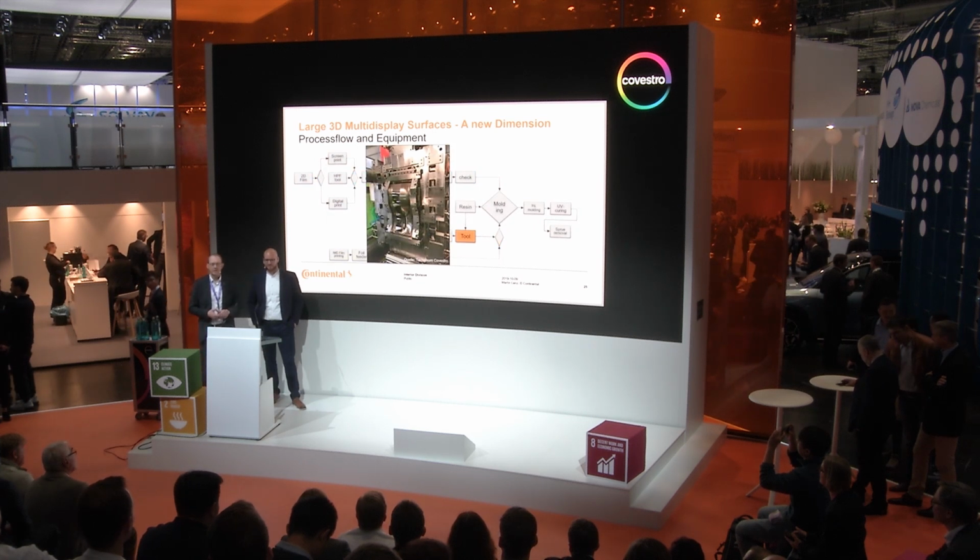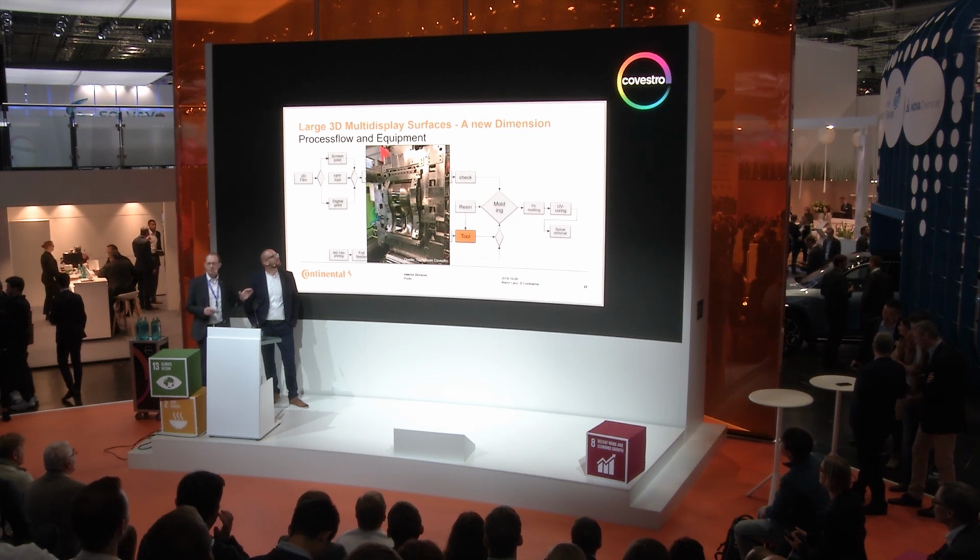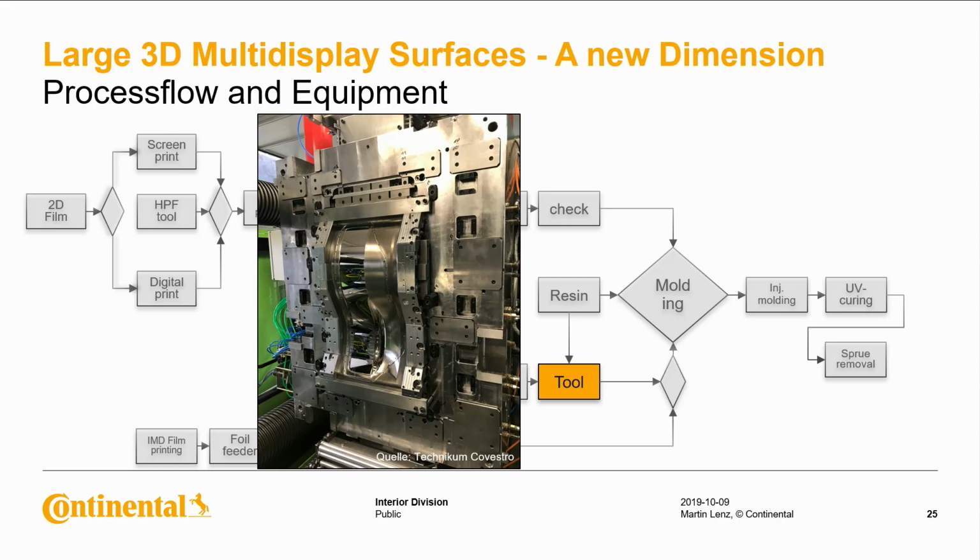One picture to get an idea. The complete weight of this mold or tool is 16.5 tons. In Germany we would say, this is not a children's birthday party. This is real life. This is a mold, a tool, so I always say mold. This is a tool close to serial production.